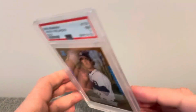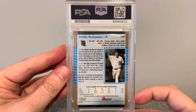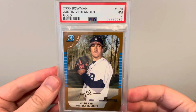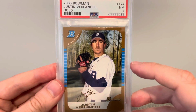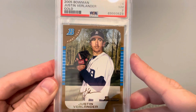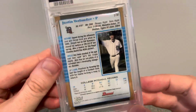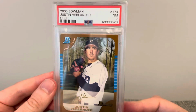It's a rookie gold. There's only 10 of these graded. Just a fantastic looking card. Even for a 7, I can't see any major issues. Sometimes with 7s, you'll see chipping when they peel the cards apart in the pack or something. May see a white speck or something, but this, I have no idea. Looks great.